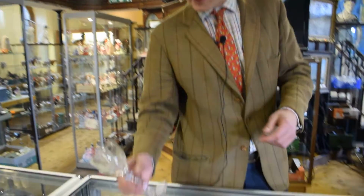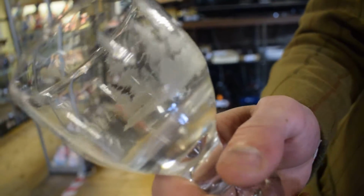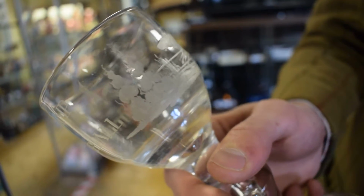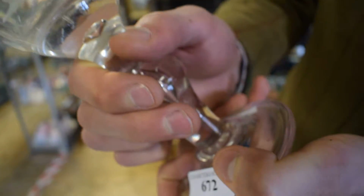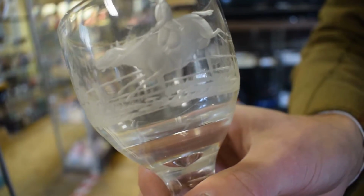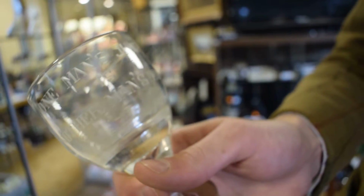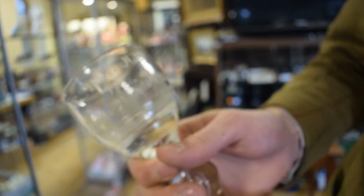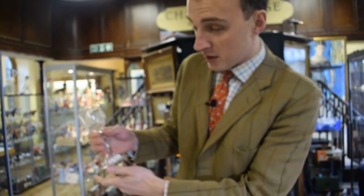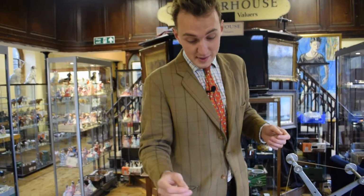Also got lots of other bits. One thing I particularly like is this beautiful etched glass here, the wine glass. I don't think it's terribly old, but it's probably early 20th or late 19th century, and it's got this beautifully etched horse here. I don't know if you can see that. And then on the other side, a little sort of motto which says, "One man's jump is another man's fall." What a lovely present that would be to someone that you've done a bit of hunting or whatever with.